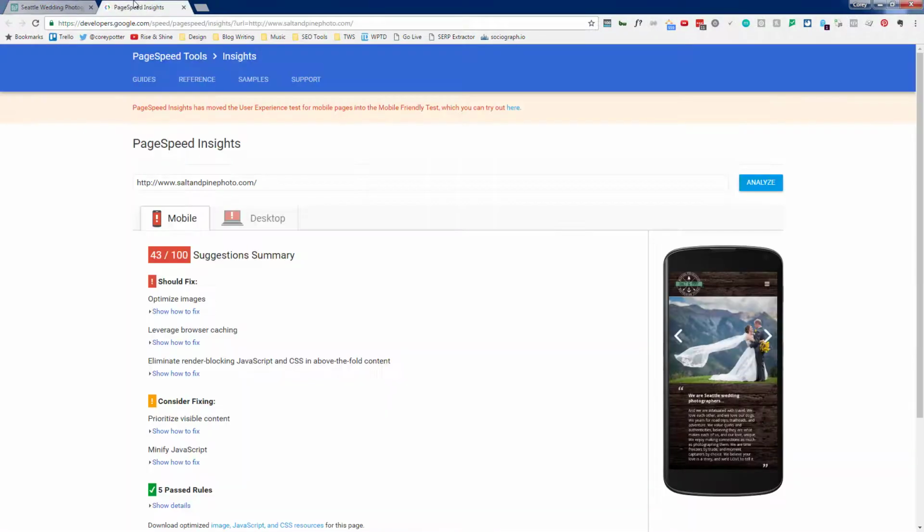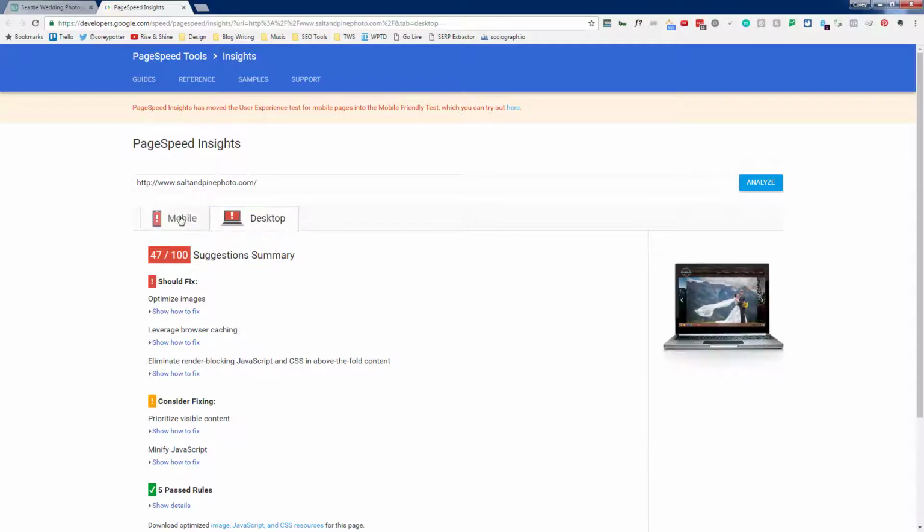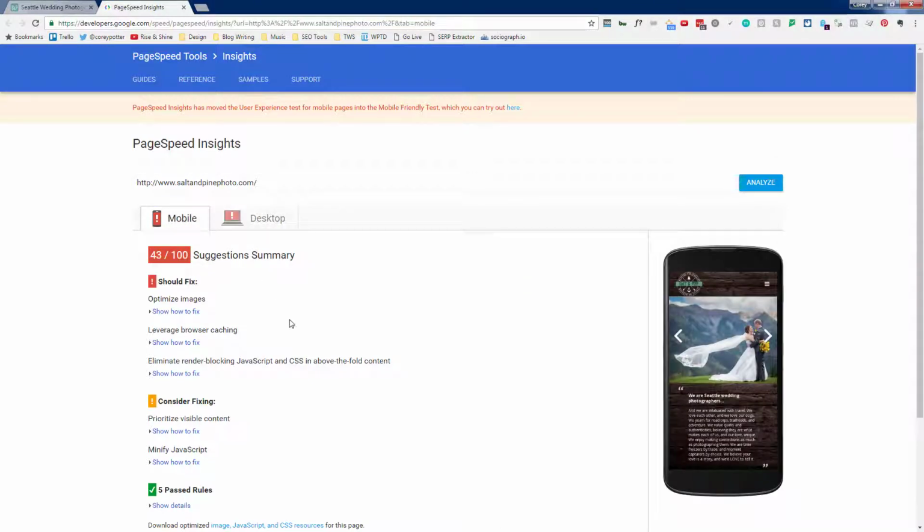Let's see what page speed insights say. 43 on mobile, that's pretty low. 47 on desktop, that's pretty low as well. And it's telling you that you need to optimize your images and leverage browser caching. Again, this is one of those things, sometimes you can fix it, but it's a little bit more advanced. I'm not going to talk about all of that.